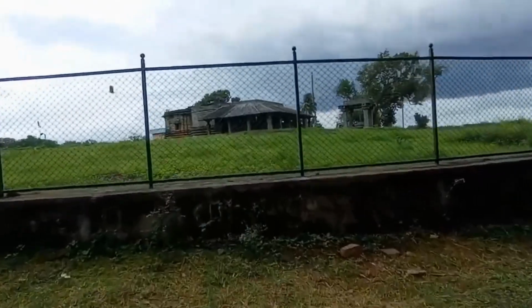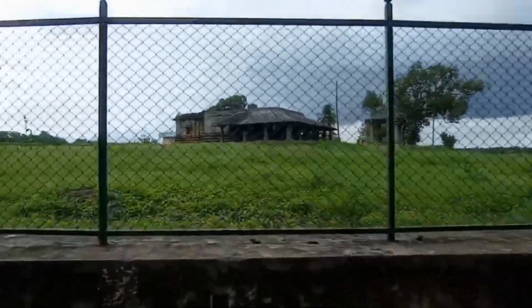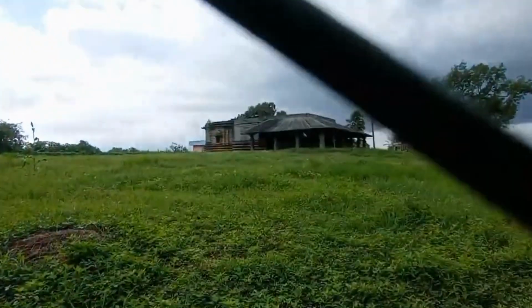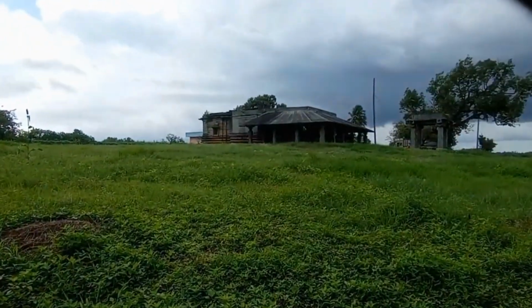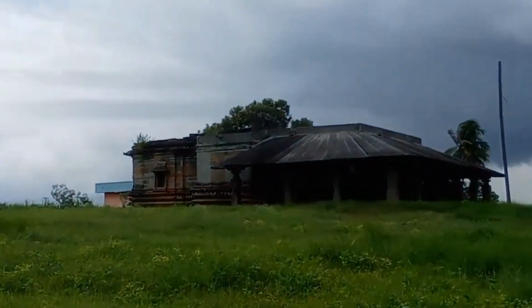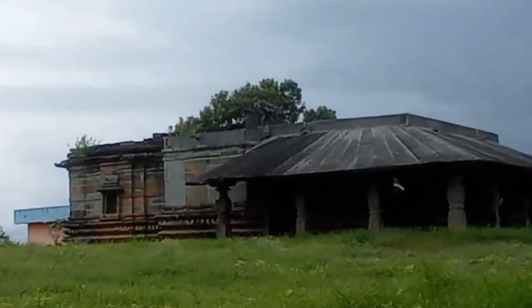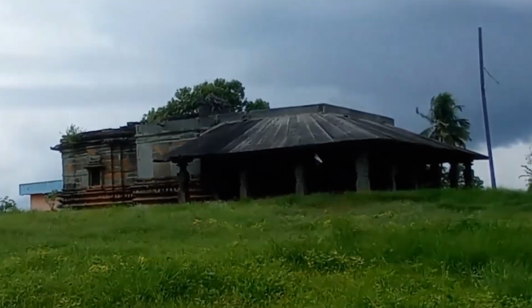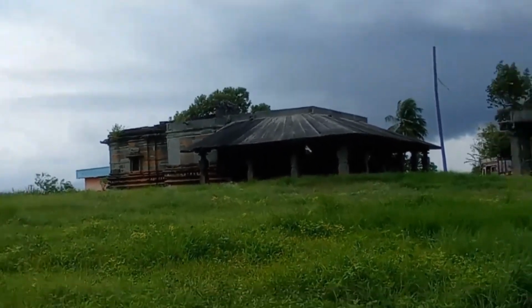This is a lesser known temple which we can see in front of us. The temple apparently doesn't have any name. If you search on Google, not much data about this temple is available. This is a single kuta, or a single shrine, and we can see a Shivalinga inside.